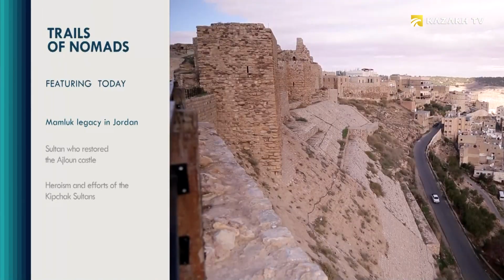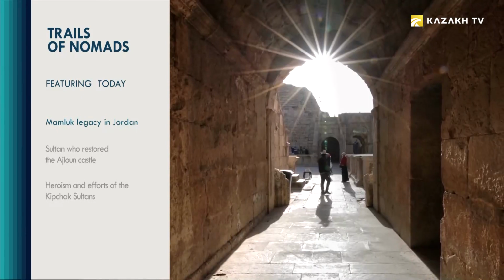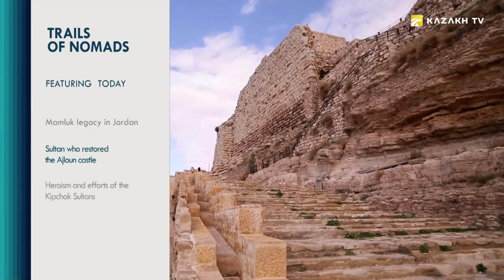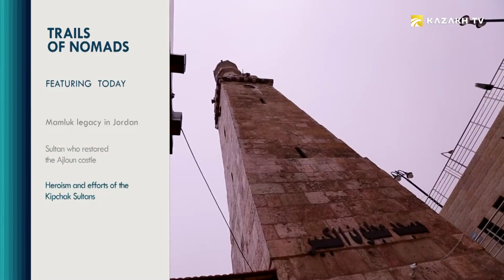Today's Trails of Nomads scientific expedition team continues its trip in Jordan. What monuments of the Mamluk era were found here? Who restored the Ajlung Castle? How do local historians evaluate the rule of the Kipchak Sultans?